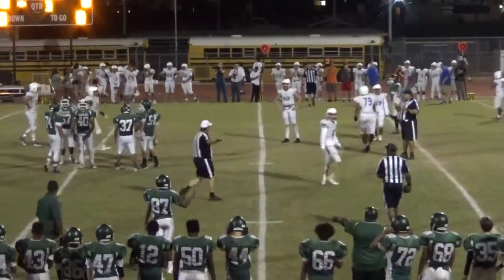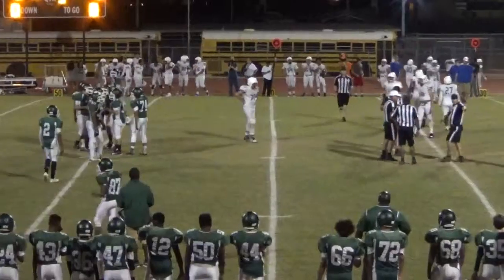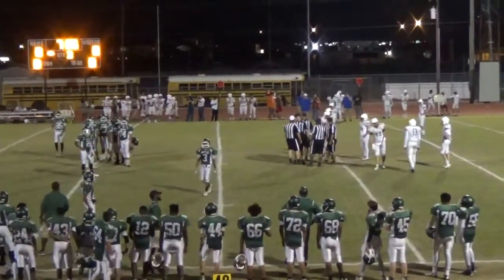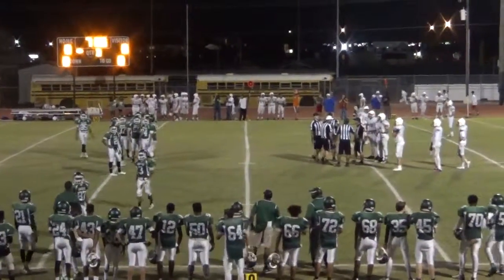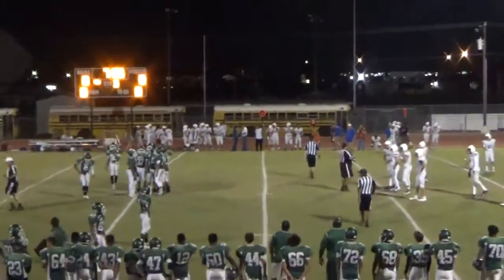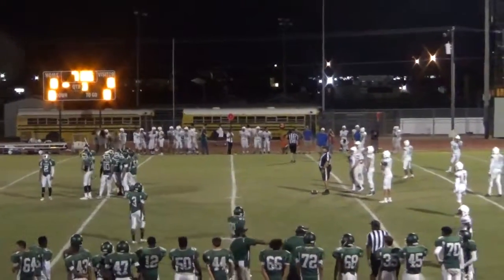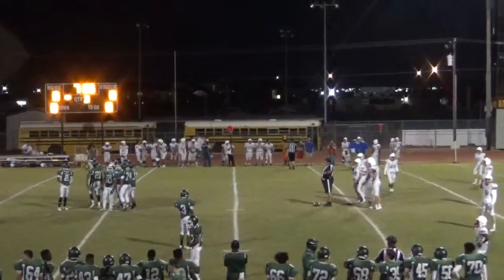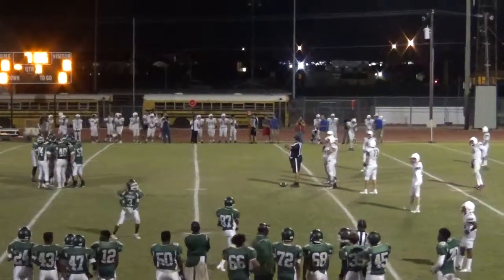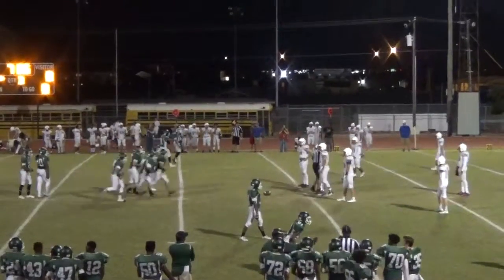There is a flag on the field. Why not run the ball? No, I'm talking about why he's going to run the ball with Littlejohn. There is no penalty on the play. That'll bring a fourth down for the Eagle offense. Also at the 36-yard line.